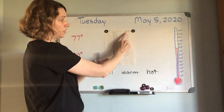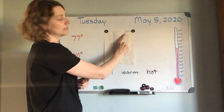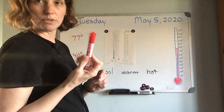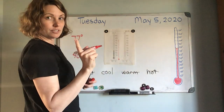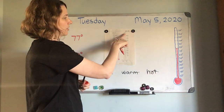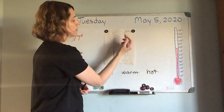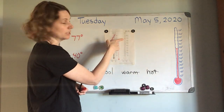All right, so it told us now how many degrees. It's 100 degrees Fahrenheit. So let's go ahead and color in our thermometer. So this is when you're going to get your red crayon, or if you have a red colored pencil. And what are we going to do first? We're just going to start coloring it? Okay, we got to find the 100 degrees on the side over here on our thermometer. So there it is right there. And I'm going to draw just a little line so I know where to stop when I'm coloring.